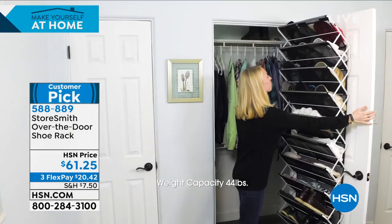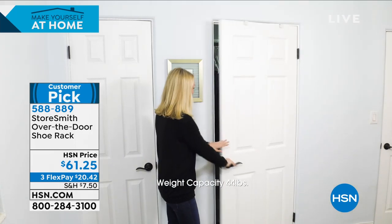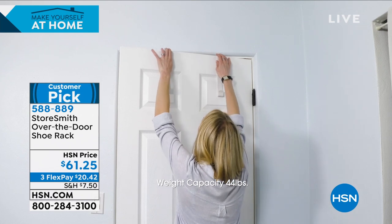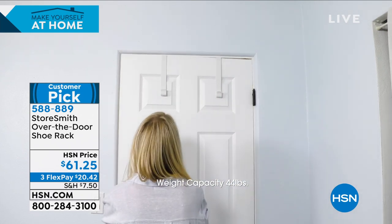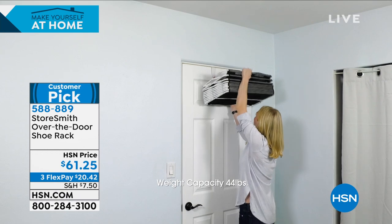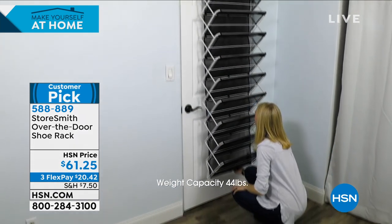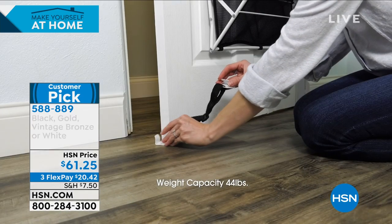It's massive amounts of storage, vertical storage. And $20.42 is your flex pay. Everything here has a 30-day return policy, so if you don't love it for any reason, of course you can return it, no problem. It's super easy. Look how easy it is to set up. Rebecca just showed us live.